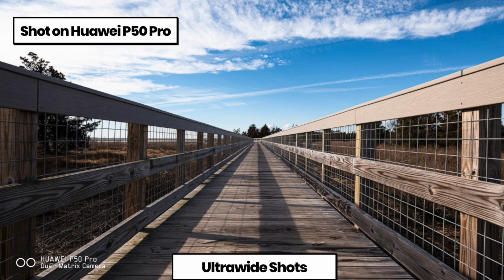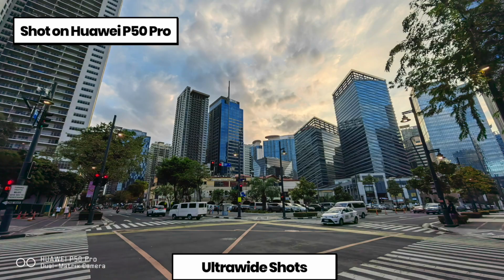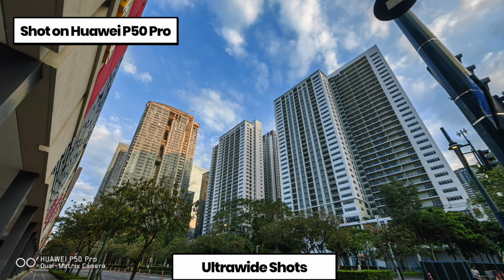What about zooming out? Yes, it does have the ultra-wide angle lens, 13 megapixel, and just like the other lenses, it's no ordinary ultra-wide angle lens. This is something special as well. They have placed special sensors on this phone, because yeah, most mid-range phones have that generic ultra-wide angle look. Pretty much mostly all of them. But for flagship phones, just like the P50 Pro, you do get that extra sharpness, extra image quality that you don't usually see on a smartphone.